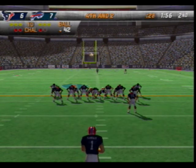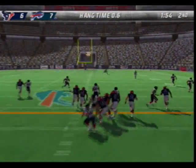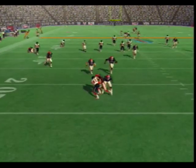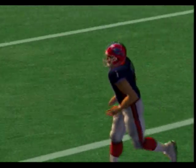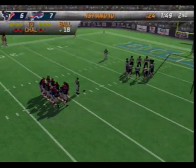Number one is ready to punt this one away. Robin, back to return, from the 17. The momentum has been going back and forth so far. This one looks like it's going to be a close game right till the end.